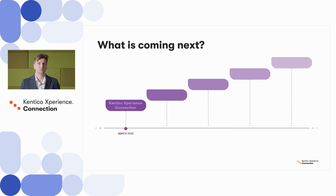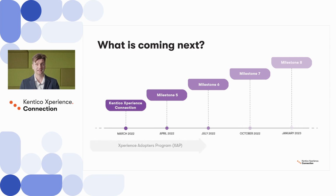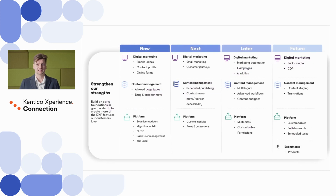You may be interested in what will happen next. Right after Kentico Experience connections, there will be a Milestone 5 beta in April, and then the Milestone 6, which will start the Xperience Adopters program. To learn more about the Xperience Adopters program, make sure to join my colleague James for this session. And if you wonder what functionalities we are currently working on and what comes next, check out our rolling roadmap.